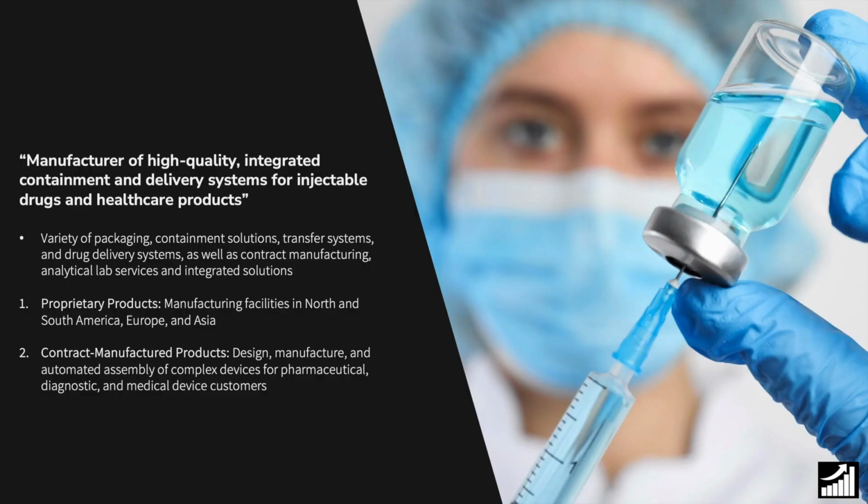So in their annual report, they say that they're a manufacturer of high quality integrated containment and delivery systems for injectable drugs and healthcare products. This sounds very complicated, but basically they provide a variety of packaging, containment solutions, transfer systems, and drug delivery systems, as well as contract manufacturing, analytical lab services, and integrated solutions.